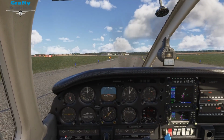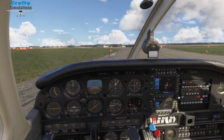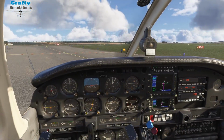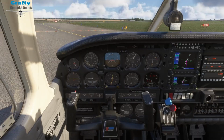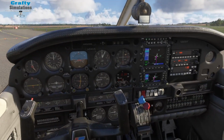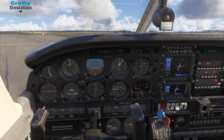Right. So we'll park in our usual position. Right, parking brake set. Right, so flaps are down. We're not going to do an engine run-up test. You know, it's not an A-to-A aircraft or just flight aircraft. We can abuse it a little bit.